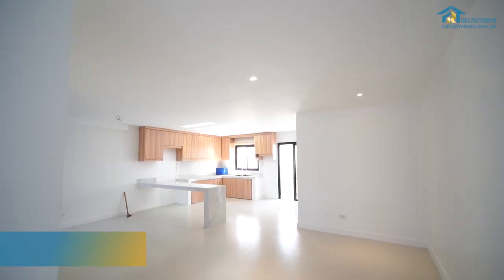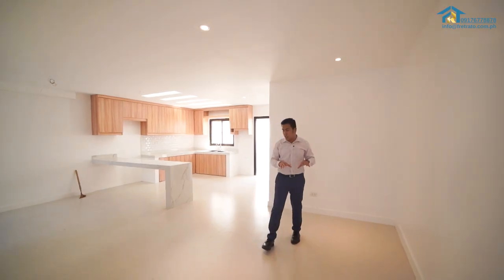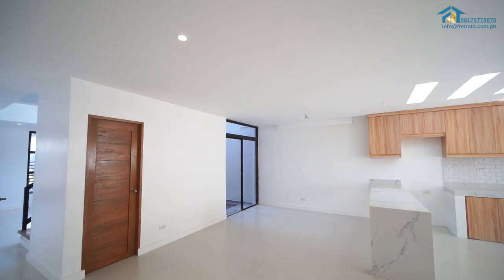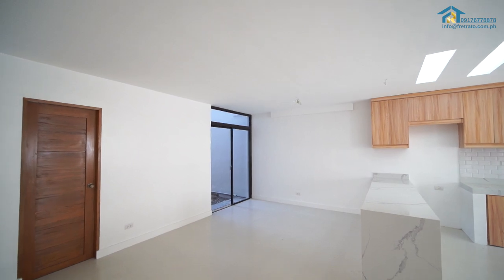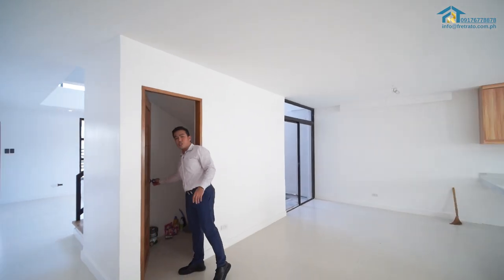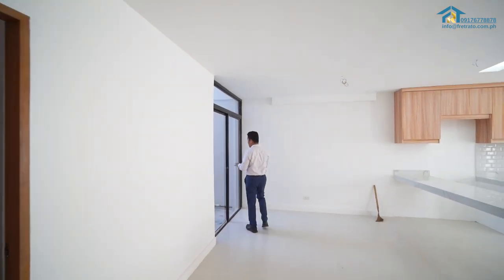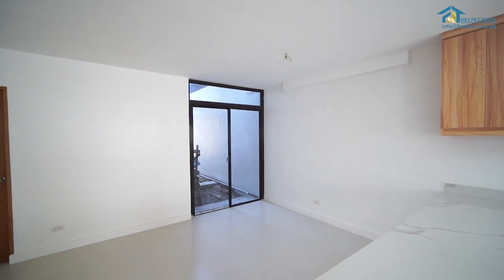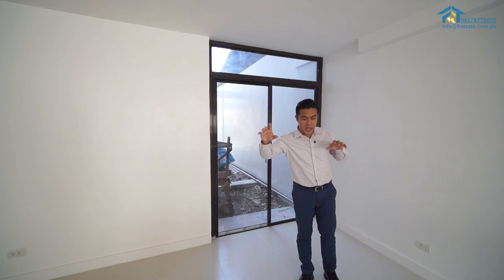Okay, so this is your dining area. So it can fit up to six to eight seaters. And you can either put your dining area on that side or on this side. But first, let me show you this storage room. And then we have a sliding door, which is your access going outside or going to your two-car carport. Okay, so you can either put your dining table on that side or on this side.